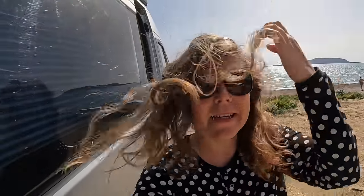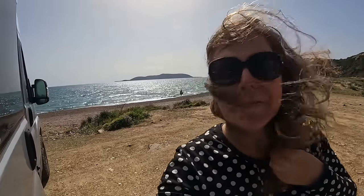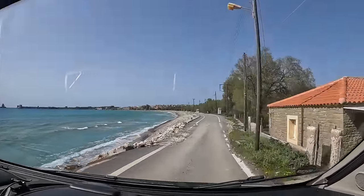Super windy spot. Joni is going for a swim because he did the morning swim, and then we just drive on and continue our trip. This is too windy a place for our liking. Yeah. Our first stop is to get water from this water pillar, and we cannot park our van next to it and take water with the hose because these tree branches are so low, we cannot fit there.